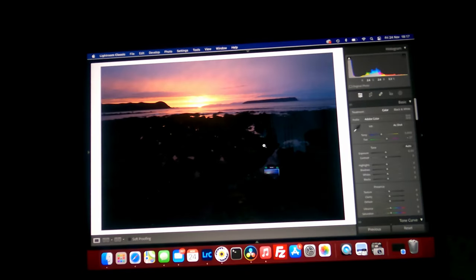Now, in the absence of any great sunrise photography, I thought I'd just round out this video by showing you my favourite image from last night's sunset and how I edited it in Lightroom. Lightroom Classic. Alright. Ooh, gonna get wet. So, this is my favourite image from the shoot.